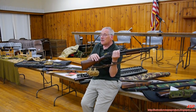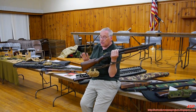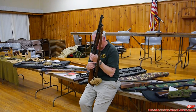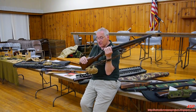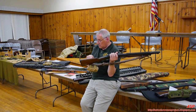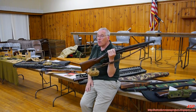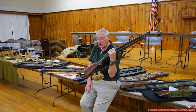At the last Allentown show, which I missed, but a friend of mine was there, somebody tried to sell him an original 97 trench gun takedown. According to its serial number, it was made in 1924. It had a green finish, but it had a stock with the inspector mark on it and a crack here and here. And the guy wanted $1,700 for it. Okay, he didn't buy it.